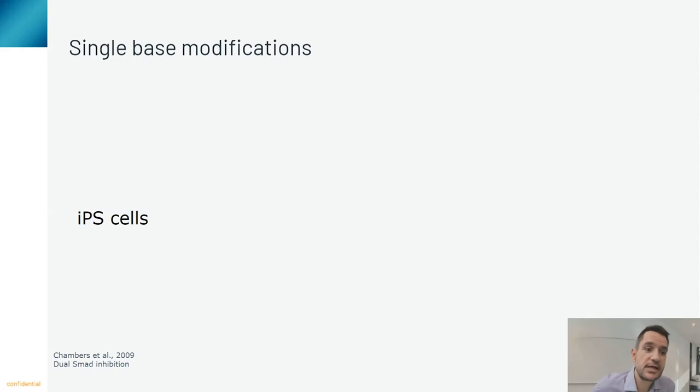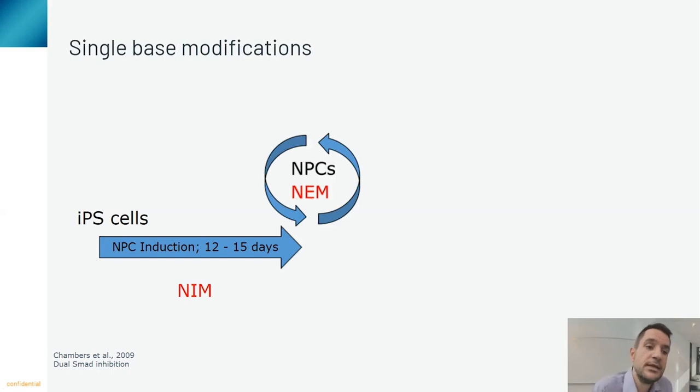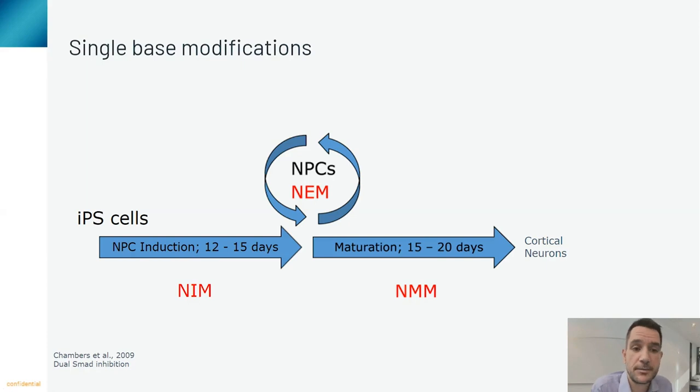We differentiated these iPS cells using a protocol which was published in 2009, Chambers. This involves the usage of two inhibitors, which are inhibiting the SMAD signaling pathway. And by that, after 15 days, you end up with neural progenitor cells, which are self-renewing and which can be kept in culture. They can be frozen down. And from this stage, you can carry on and mature those neural progenitors, in our case, to cortical neurons.